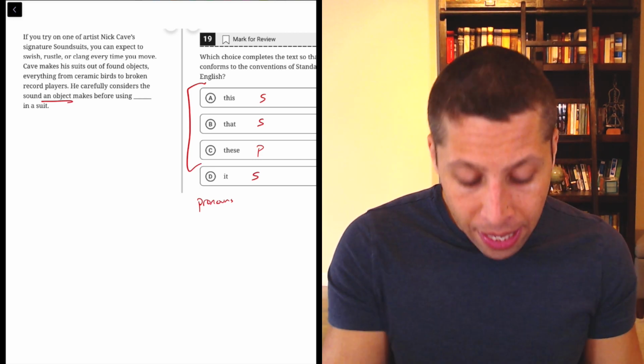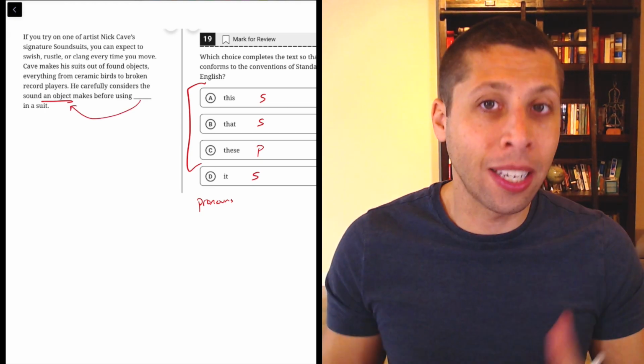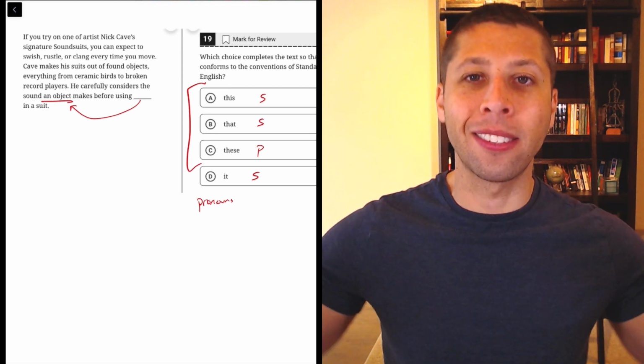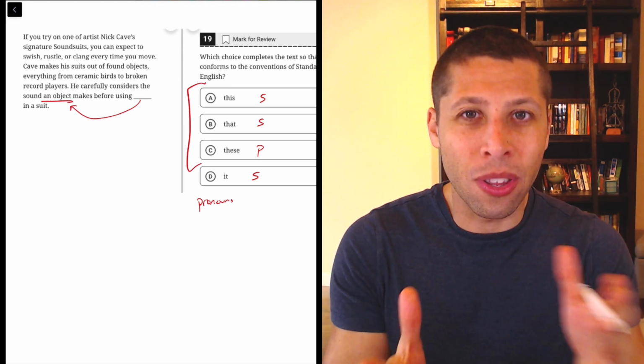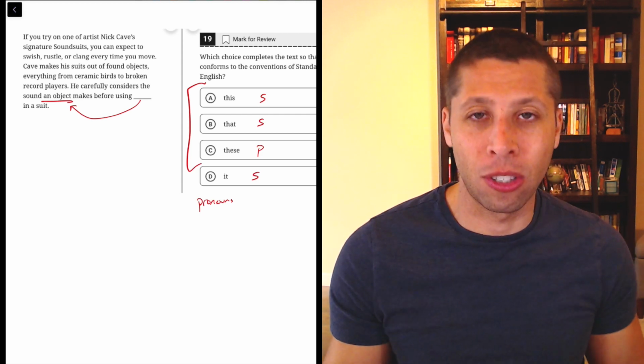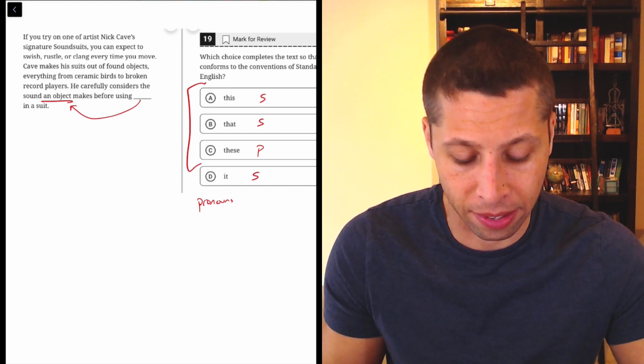In this case, it, as a pronoun, is referring back to the object, but notice it's not a specific object. It is just the general concept of an object that this guy is going to use in his suits. So we can't use this. There is no thing to point to. It's just a vague kind of noun in a sentence.